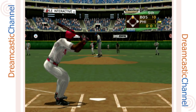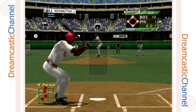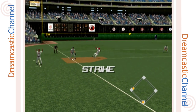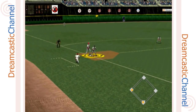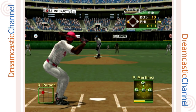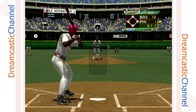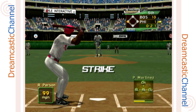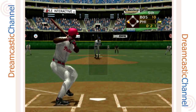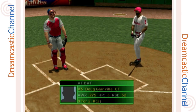A shot to left. Dante Bichette makes the grab on that ball hit in the air. Robert Person steps up. On the game, he's 0 for 1. He's going for third. The throw. A man on third with 1 out. Swing and a miss with a fastball right in the wheelhouse. No balls and 2 strikes. Martinez gets the swinging 3rd strike.